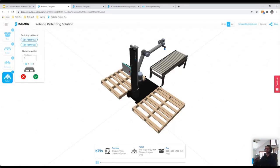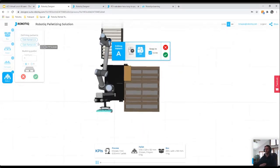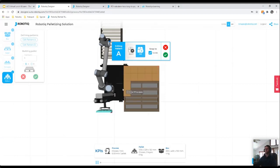All of these details, I encourage you to talk in more detail with your Advanced Control Solutions representative or with Robotiq. But just for the sake of this demonstration, I'm going to go ahead and edit my A pattern to show you how it works. You can see here when I'm in the editing window, I have the ability to just drag and drop, and you'll see that the cases are going to kind of snap into place. So I'm going to go ahead and quickly create this first pallet, and you can see I messed up by going too quick. I can simply hover over it, delete it, and then go back to adding more boxes.